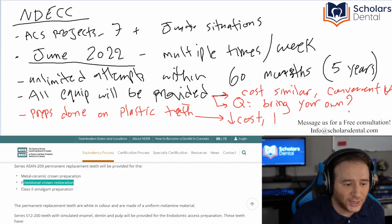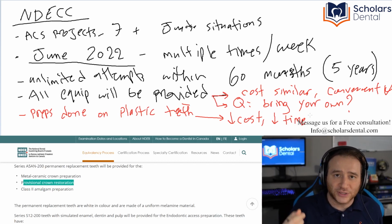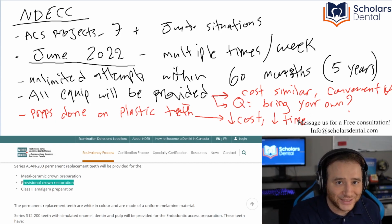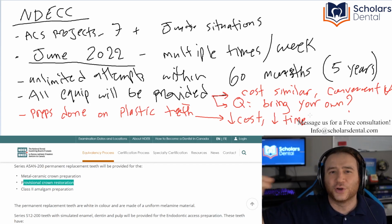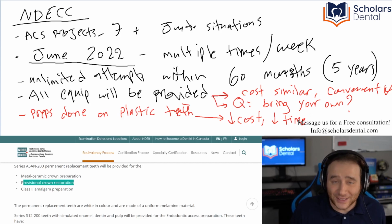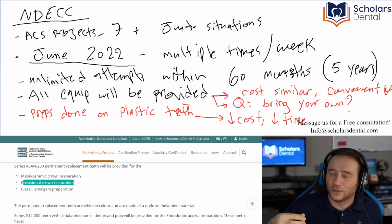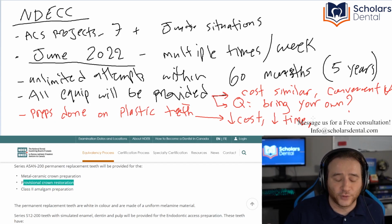Also, it's going to reduce the time of preparation, of you training for this. Because we used to do the step of practicing on plastic teeth, then making the transition to special multi-layered teeth. Now you have to learn the new consistency of the tooth and all that. So now you only have to practice on plastic teeth, and once you get good at that, you don't need to relearn on the special multi-layered teeth. So this is a big deal too. Okay, so it's going to reduce cost and time of your preparation.